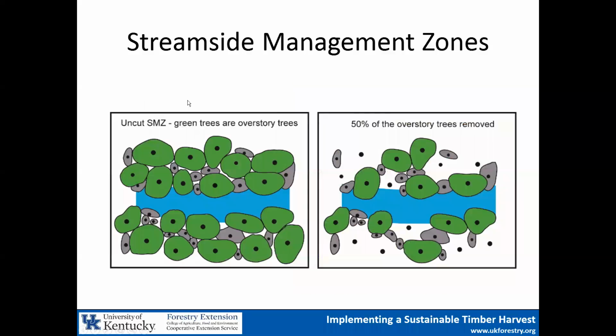So this is what it looks like overhead. Here on the left side of the screen, you've got an uncut SMZ. The green trees are these co-dominant and dominant trees that are in the overstory. They've got full crowns. They're not just getting a little bit of sun, they're getting a lot of sun here. And compare it to the stand on the right where there's been some cutting.